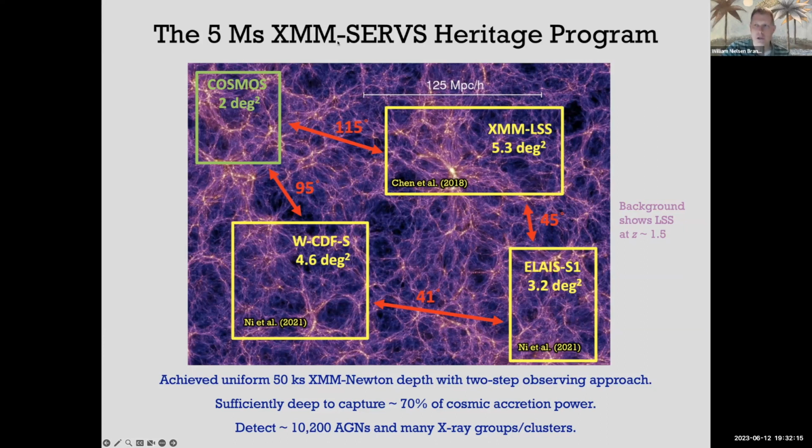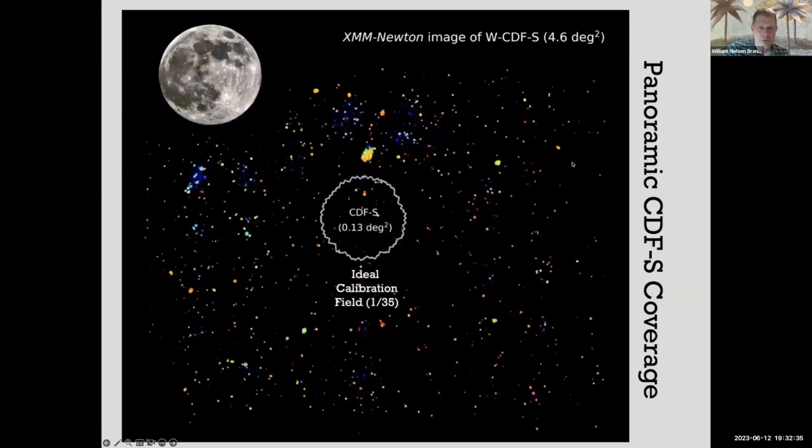One of the things that we can do with XMM-SERVS is use it to investigate the effects of cosmic large-scale structures, ranging from voids up to superclusters, on supermassive black hole growth in the universe. And we have now detected about 10,200 AGNs and many X-ray groups and clusters in XMM-SERVS. Here, for example, is the beautiful XMM-Newton panoramic coverage around the Chandra Deep Field South.